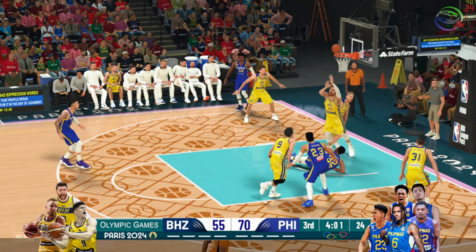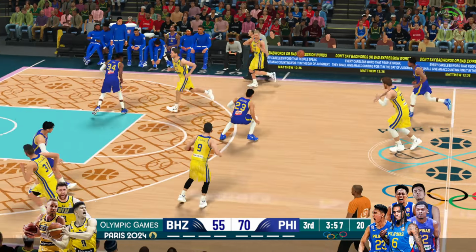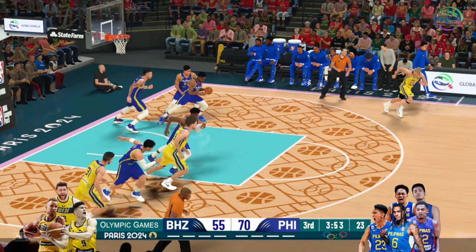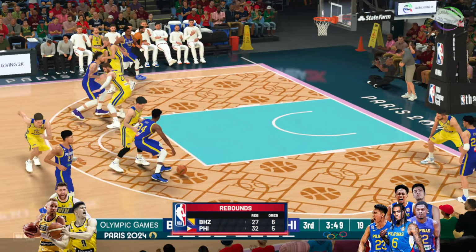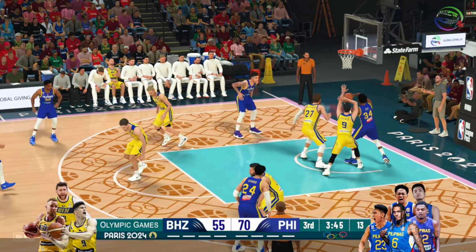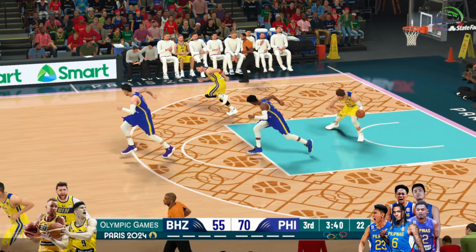A floater. Rebound by Nurkic. Nurkic has got his sixth rebound on the night. From the wing. And too long on the shot. And they've only got a slight edge on the boards, but it just feels a lot bigger. Offensive rebound. Here's A-Train. Great D that time from Nurkic.